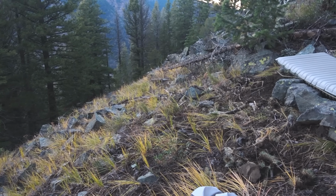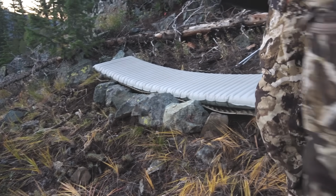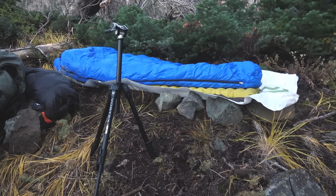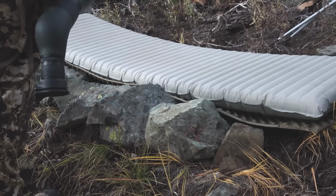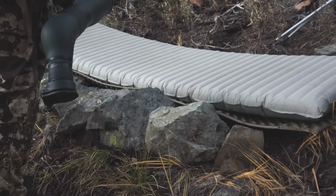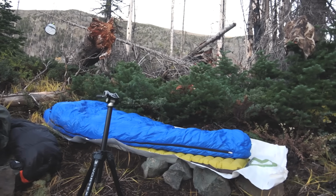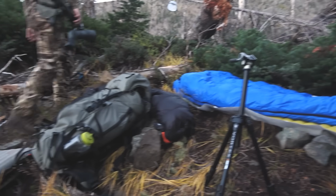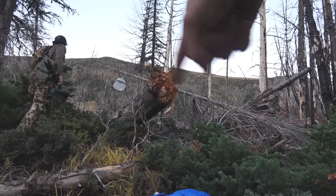There's no flat on this ridge, so we just dug ourselves what we can. Nate's gonna sleep up here. I'm gonna sleep down here, have some rocks to hopefully prevent me from slipping down. So we're not gonna throw out the shelter because we don't have enough room to throw out the shelter. So sleeping under the stars tonight. We're gonna pack up real quick and go blast that stuff.